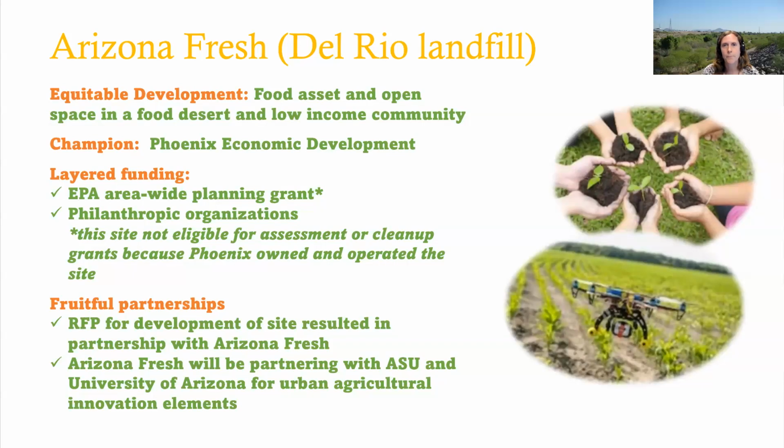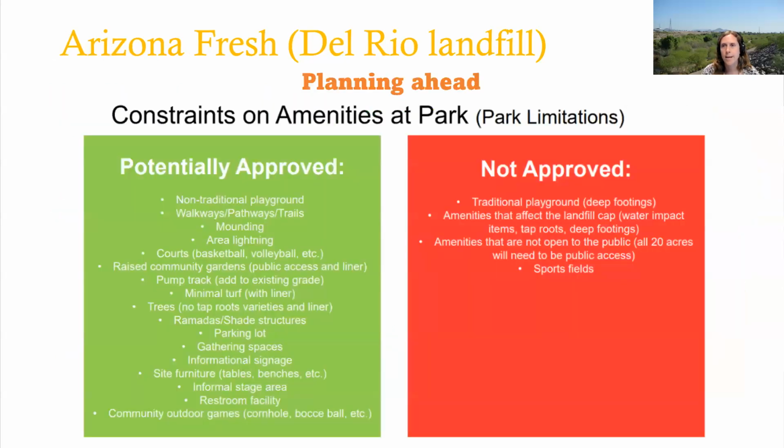Next slide. And then just some last thoughts about this site. It's not so much what was approved or not approved for the site. The point of the slide is that when you're planning ahead, you really have to think about your site and what the environmental conditions of the site are, and not every development is right for every site. So if you have a heavily contaminated site, you may not want to be looking at urban ag. Here, where we have a landfill, there are some water-use-intensive uses that we don't want to encourage. Next slide.